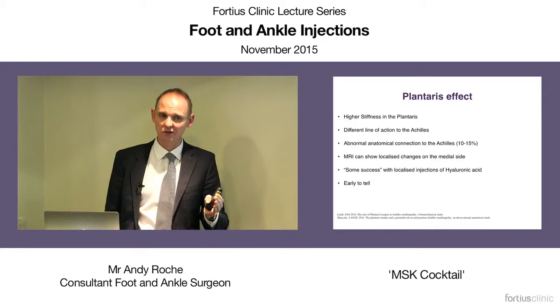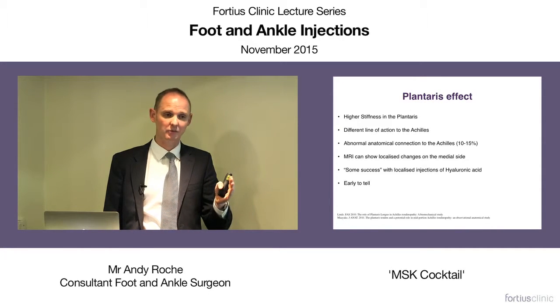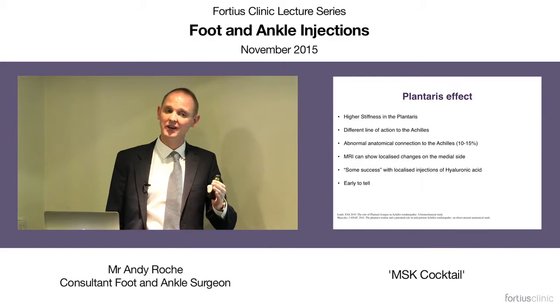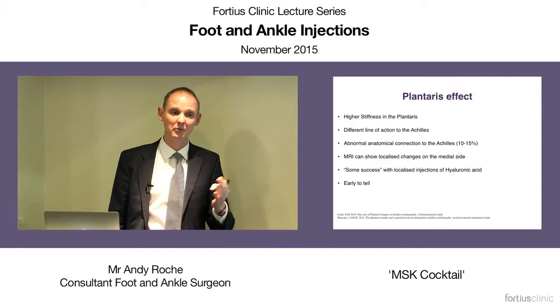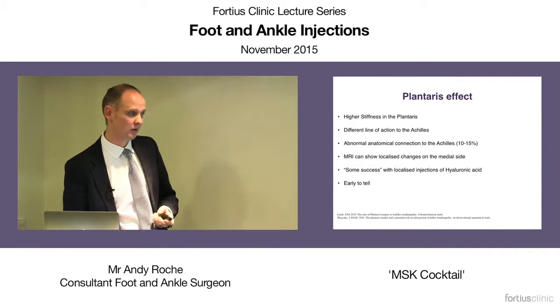Now the problem with these cadaveric studies is they said, oh, this was a new finding, that in 10% of patients the plantaris tendon is stuck onto the Achilles. The problem is they didn't have any of the medical history of those patients, and that may well just have been tendinopathy. We don't know. But it could be from an anatomical variant.